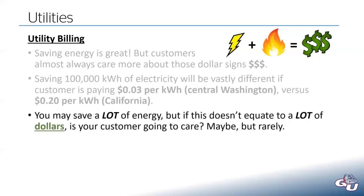So at the end of the day, you might save a lot of energy, but if that doesn't equate to a lot of money, is your customer going to care? Maybe. I would say rarely, at least from what I've seen and the clients I've worked with. Occasionally you get customers who are super gung-ho about saving energy, and that is a goal in itself. But usually at the end of the day, they want it to be a good investment financially.